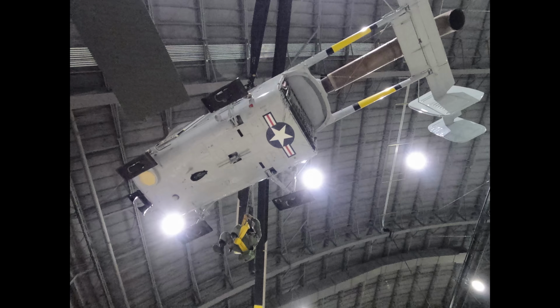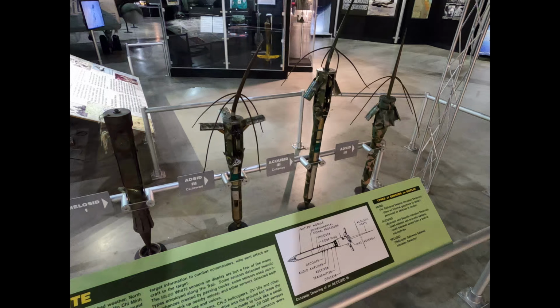No clue what that is. Please don't fall on my head. These things, I did read about these. These were like motion sensors or something.